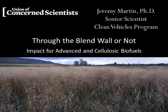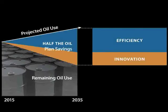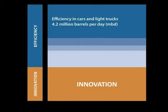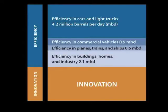I'm in the Clean Vehicles program, and in our program, we're working on cutting projected oil use in half over the next 20 years. And we can do this by moving forward with efficiency and innovation across all of our uses of oil. To be a little more specific, that means things like more efficient cars and trucks, but also improving the efficiency of the freight vehicles or the commercial vehicles and of the planes and trains and ships that move our goods all around the world. And there's also opportunities to improve the efficiency of oil that we use in our buildings, homes, and industry.